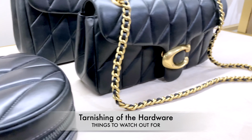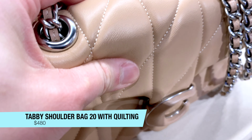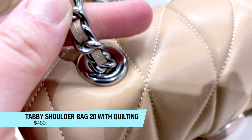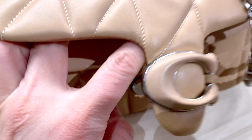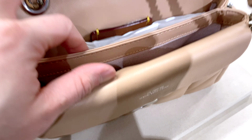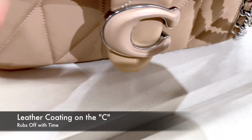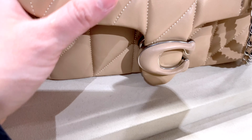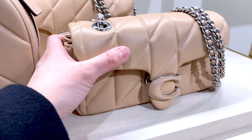Next, the edge of the inner lining peels off for some people, probably within like the 6 month range, and some of the stitching does pull away. So watch out for that when you're examining and checking out your bag for the first time. Now this one you can see is a little different. The leather on the C buckle is not like a hardware, it's coated with leather. And it does seem to rub off. So if given the choice, I probably won't go for the one with the leather coating the C logo on it, even though it does look really nice.